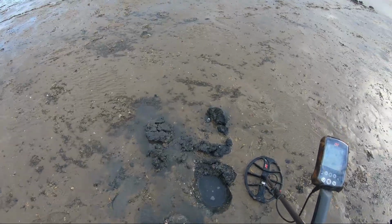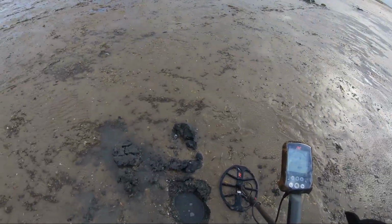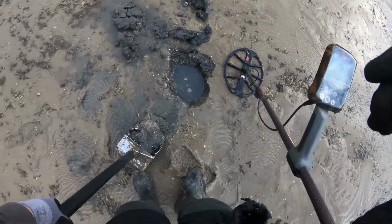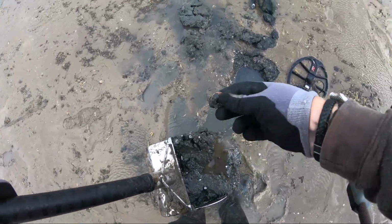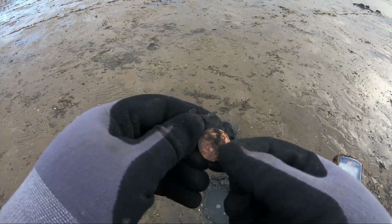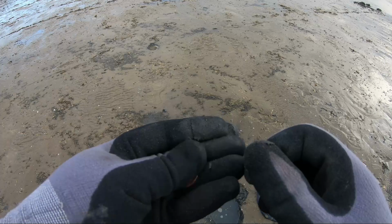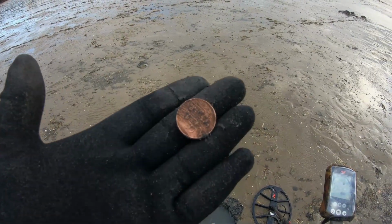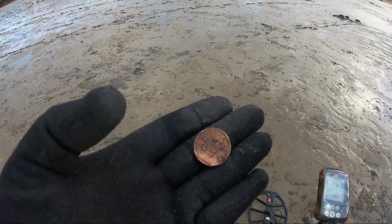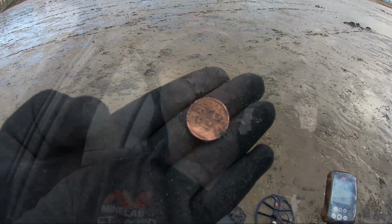Well, this was going to be my last line to head back into shore because it's getting close to finishing. Dug a scoop out. Coin sitting right on top. Please don't be a 2p. It looks like Elizabeth II. I've got a feeling this is a tuppence. Yes, it is. It's just a modern day 2p. But it could well be my last signal of the day.